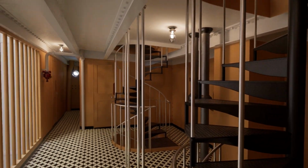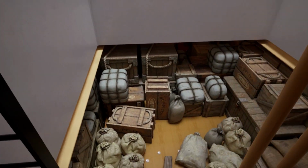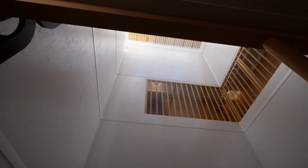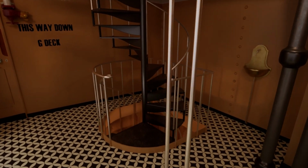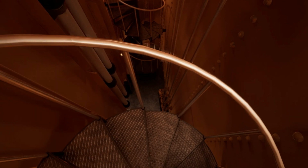Now we'll make our way down to G deck where the spiral stairs will take us to the boiler rooms. Luggage and other cargo in cargo hold number 1. We can now see down to the tank top, the lowest deck on the ship. We can see how hundreds of men would have started and ended their shift using these stairs.